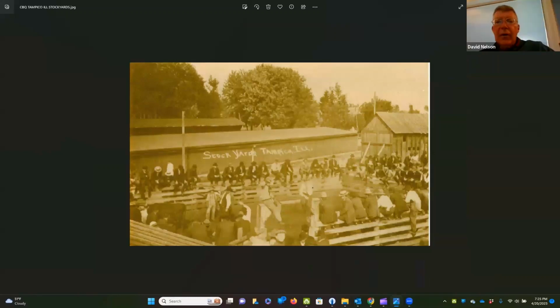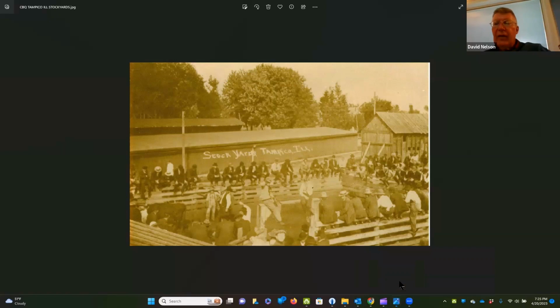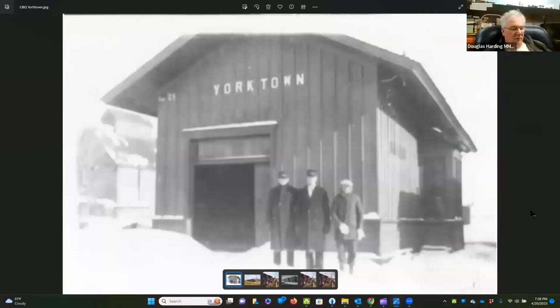Now this is Tampico. Yeah, that's Tampico. Now that could, however, be on the CB&Q. It could be, because they had a surprisingly substantial depot in Tampico. And then this is the depot photo I have of Yorktown. And I don't know of any reason why Yorktown would, unless it's another CB&Q Yorktown, I can't quote every depot on the CB&Q to tell you for sure.